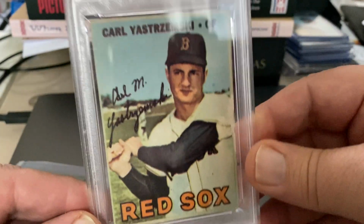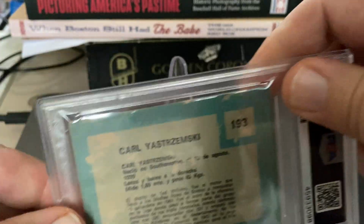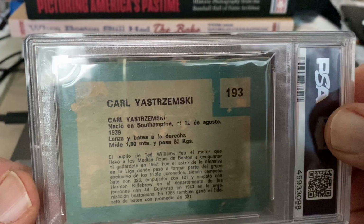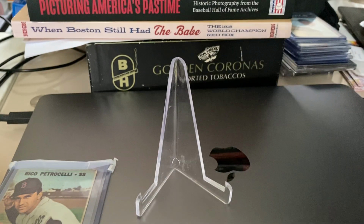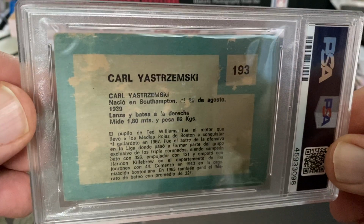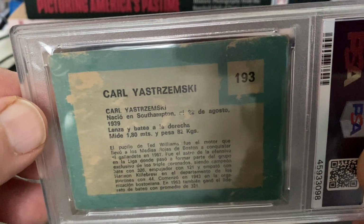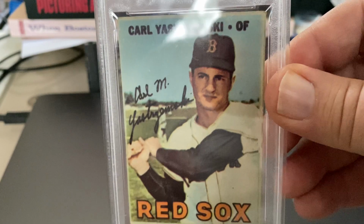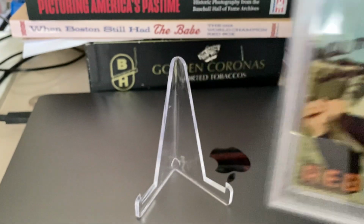Here's a Carl Yastrzemski. Same thing, with the blue border. It's hard to find these cards in real nice condition. I mean, this Yaz is a 1.5. Maybe the kids over there didn't collect them like we did. And the ones you do find seem to be taken from scrapbooks. A lot of paper loss on the back. So once again, the Venezuelan version of Topps in 1967, and these were the active players. Blue bordered backs.